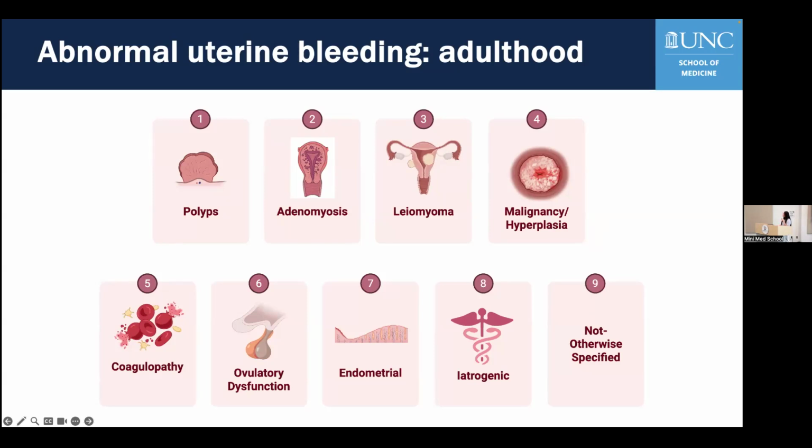Another structural cause is malignancy or hyperplasia. This can be caused by prolonged estrogen exposure and can lead to unpredictable bleeding. Some of the non-structural causes that we look at are coagulopathies, or those blood disorders, ovulatory dysfunction, which includes PCOS and thyroid, and then endometrial and iatrogenic causes. And then we also have a bucket for things that don't fit into any of these categories.